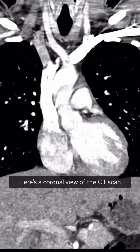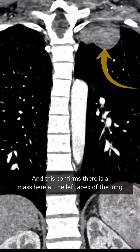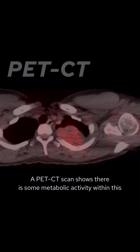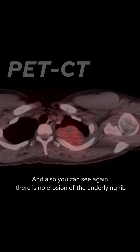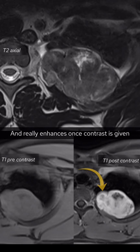Here's a coronal view of the CT scan, and this confirms there is a mass here at the left apex of the lung. A PET CT scan shows there is some metabolic activity within this, and also you can see again there isn't any erosion of the underlying rib. An MRI was performed, and the lesion has this almost tubular appearance and really enhances once contrast is given.